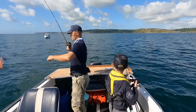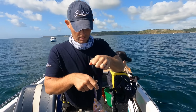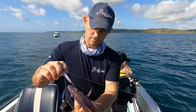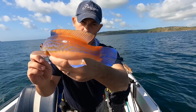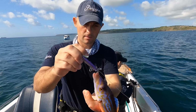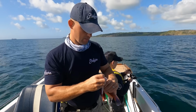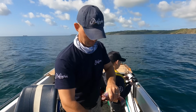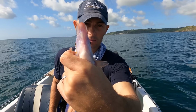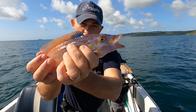Oh no. Oh, that is a very, very pretty one. He is gorgeous colours, this one. There you go. Beautiful coloured male cuckoo wrasse. Fish on. Wow, good lad. Even like the colours underneath there, just round the red, are absolutely beautiful.